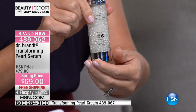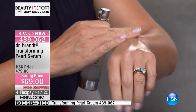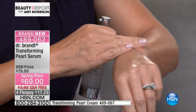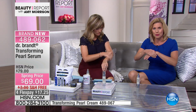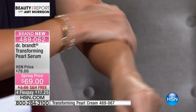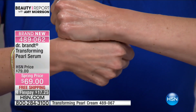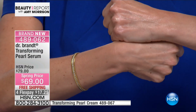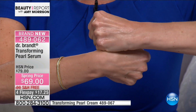Yes, it bursts each pearl into action, and it delivers the freshest, most precise ingredients, like our patented Juvenescence Plus complex that literally shatters the 5 visible signs of aging. It will visibly firm and lift your skin, get rid of the look of fine lines and wrinkles, smooth, hydrate, and brighten your skin. And I mean, it's just crazy. The amount of patents, 5 years of research, 6 patents. Look at how glowing my skin is.